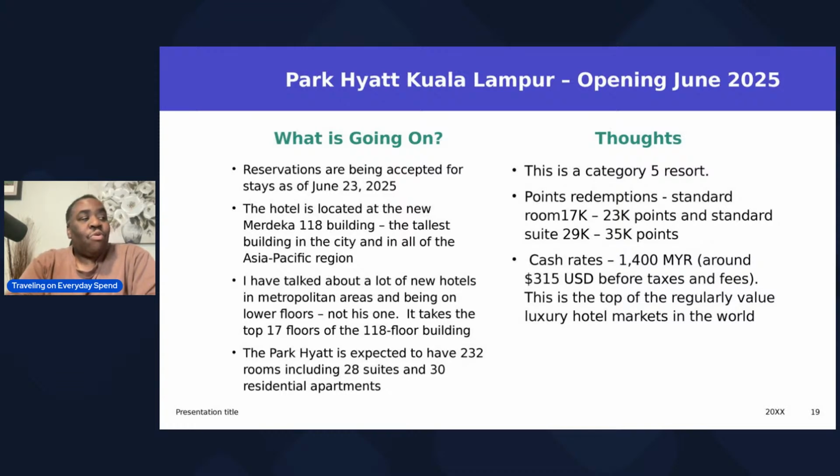And then as far as where it's located, it is at the new Merdeka 118 building. It is not just the tallest building in Kuala Lumpur. It is actually the tallest building in all of the Asia Pacific region.